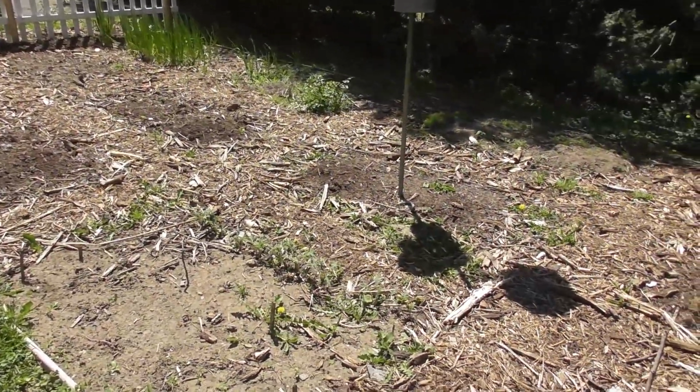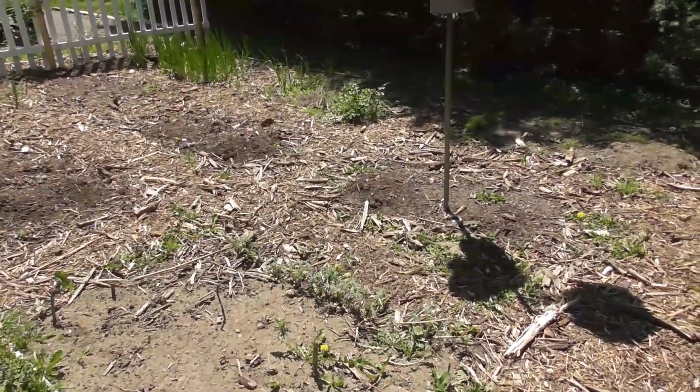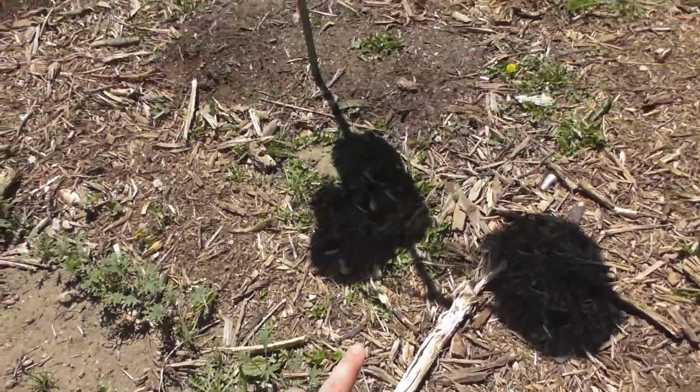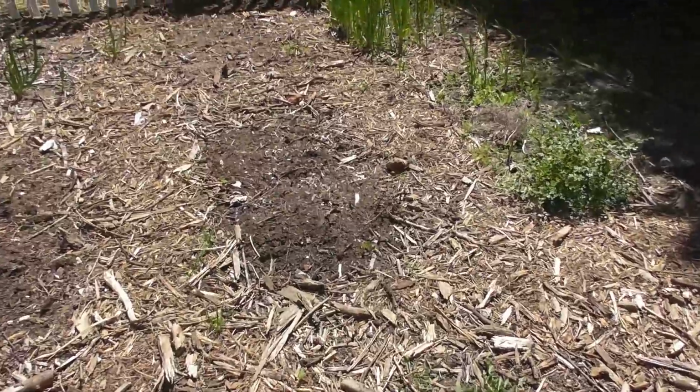So without further ado, let me show you what I did last week, get you guys caught up on where we are right now, and then what my plans are for the upcoming week. So for the garden here near the house, not a whole lot. I've weeded this once, and we've got more weeds that have popped up from underneath the mulch when we put this down. So I do need to finish weeding over here.